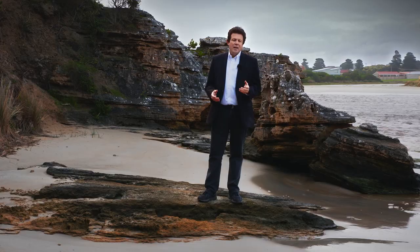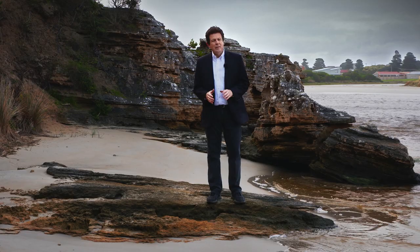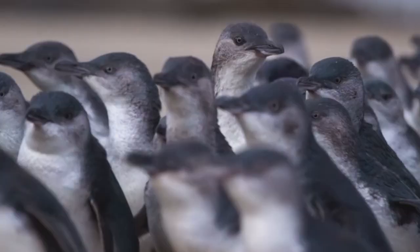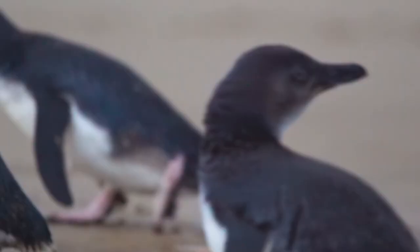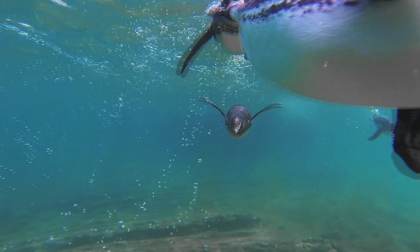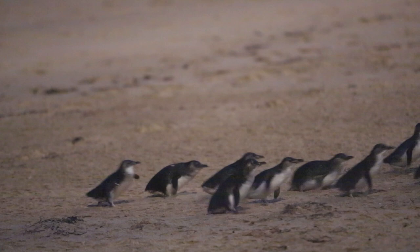These little penguins are the only penguins in the world that don't wear the traditional black and white suits. Their coat is of dark blue feathers, and their bellies are white. These charming little penguins spend about 80% of their time at sea, swimming and foraging for food. During the breeding season, they return to their nesting burrows on land.